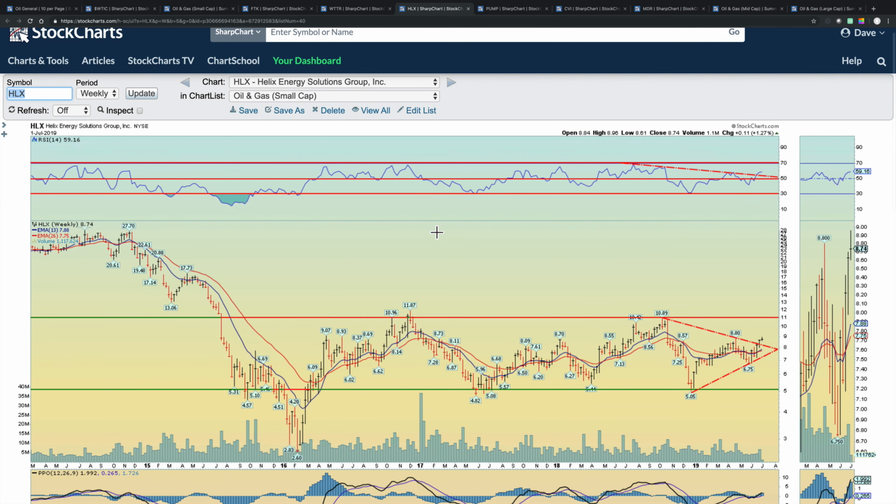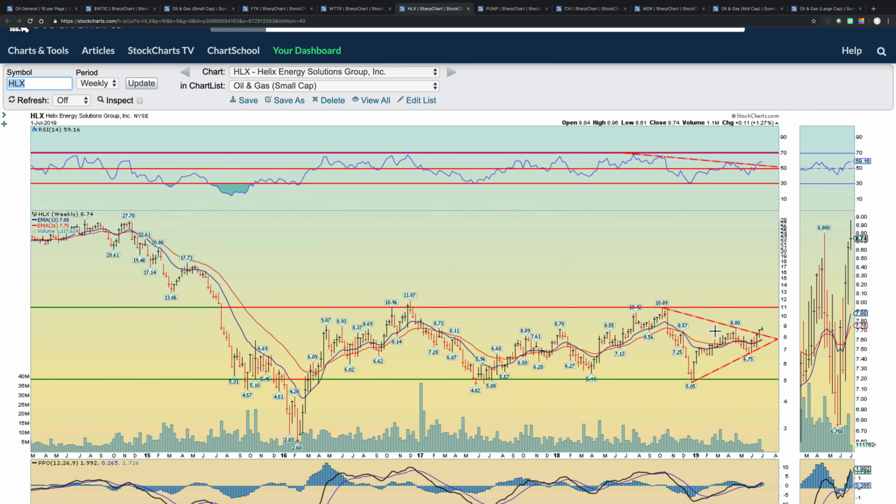Helix Energy Solutions, this is one of the better ones because it's got this coiled pennant pattern, and we've got the support with the crossing over moving averages, and we just broke above the upper boundary here, so it looks like we want to make a move towards 11 right now, and so there's some very nice upside that's well defined in this particular name.